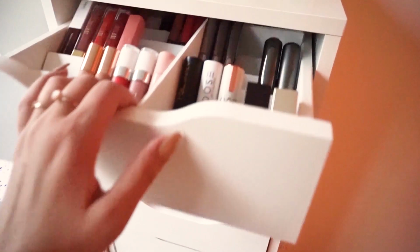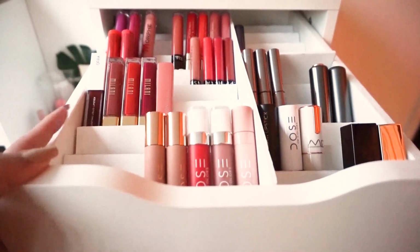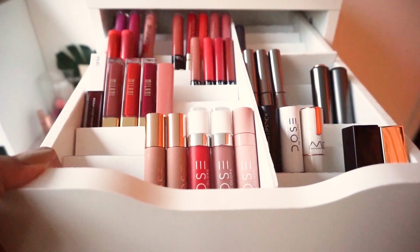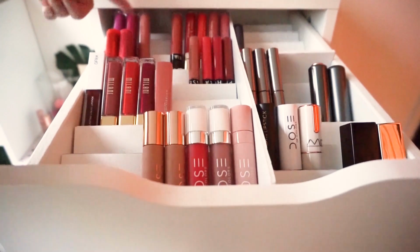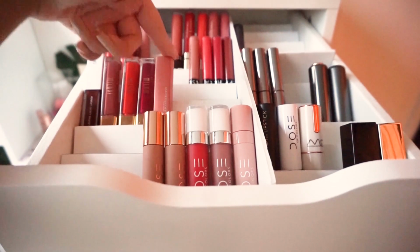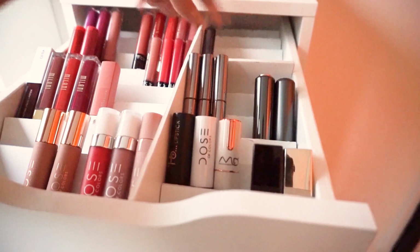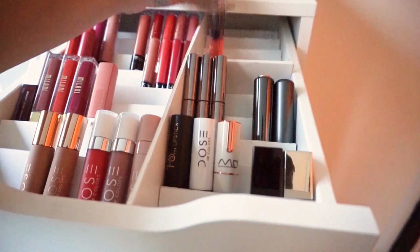And on my last drawer, I have lip products. I'm not gonna go through them because I am losing the light and my battery is about to die. So here I have liquid lipsticks. Those are Colourpop, Morphe, NYX, Sephora collection, Ofra, Milani, Maybelline, those are colors. And there I have glosses. I only have this one right now, right there. This is the NYX Intense Butter Gloss.